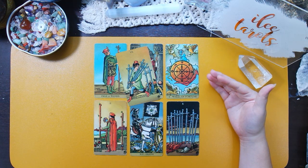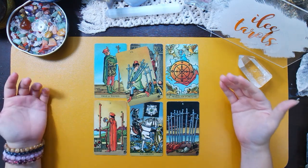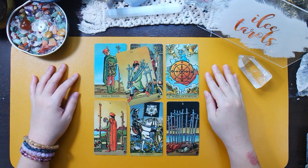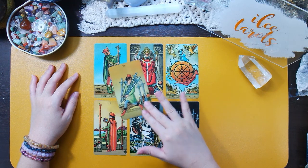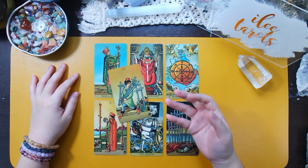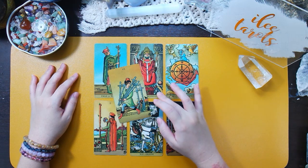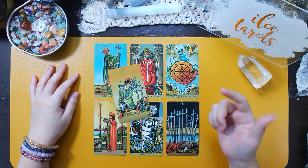But maybe for some of you, you work with a company. Maybe some of you work with government bodies. Sometimes Hierophant can also talk about school. So all these buildings, all these organizations, even universities can be under Hierophant. The reason all of them are lumped under the Hierophant is because Hierophant talks about structure, order, organization.